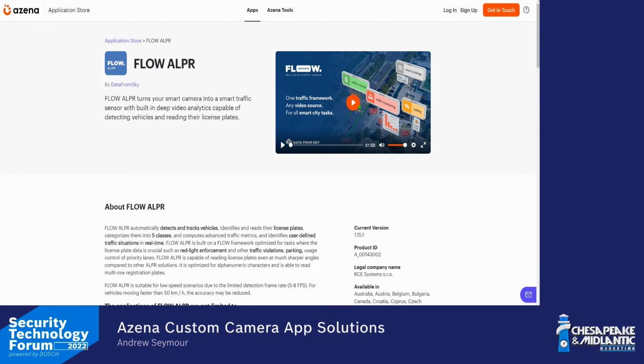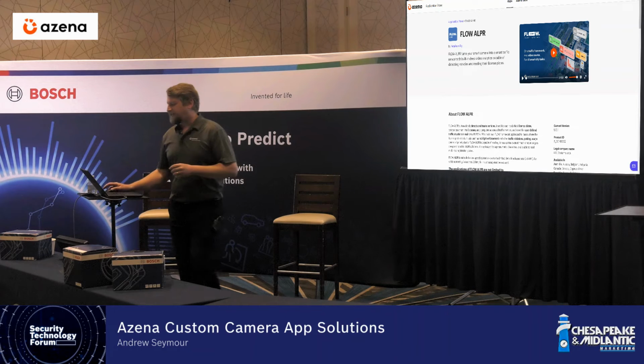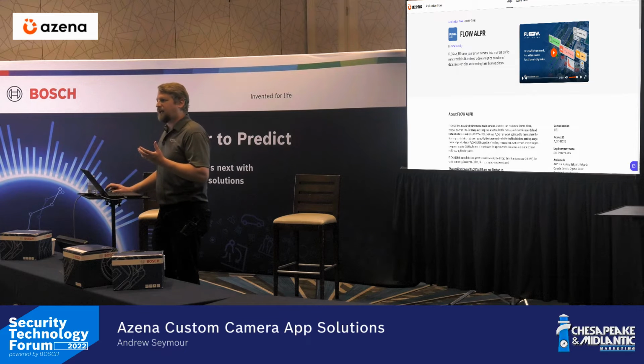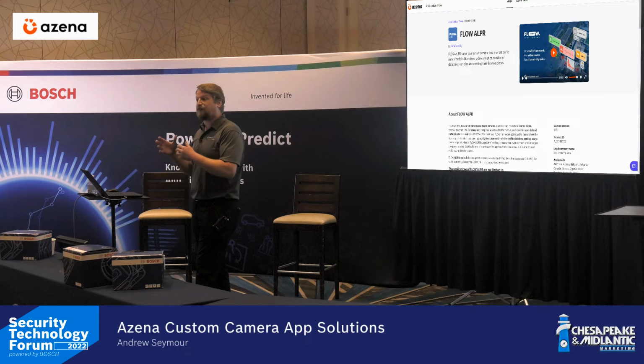Let's say I'm going to go with this one from Flow, one of our developers, so Flow ALPR. All I have to do is click that app, and each application has its own page with usually a corresponding video, and all of the technical information you might need in order to put this onto a camera. Each app comes with a free 30-day trial, and I'll show you in a moment that it's extremely easy to extend that free trial if you want.